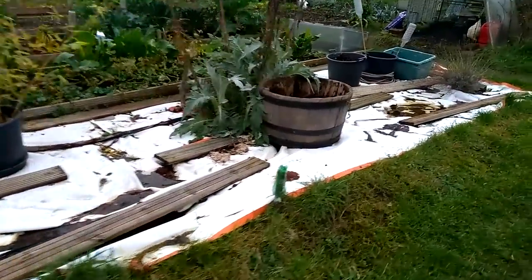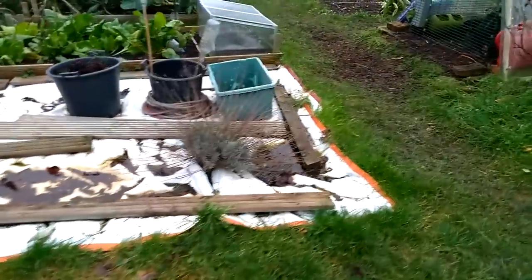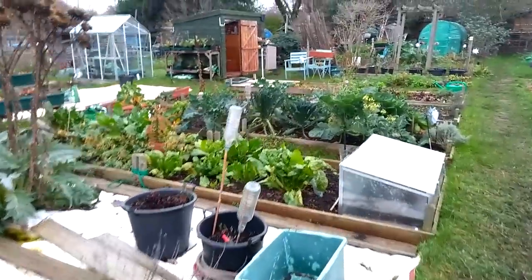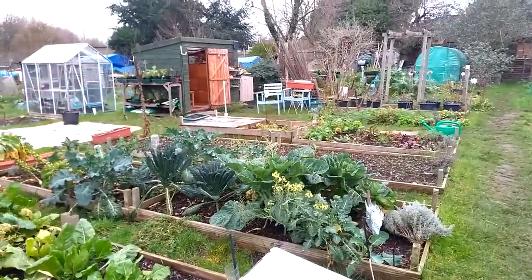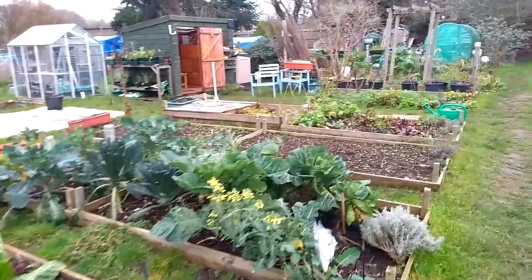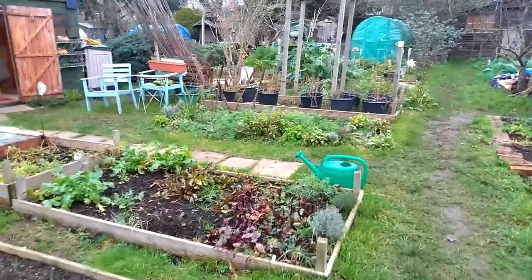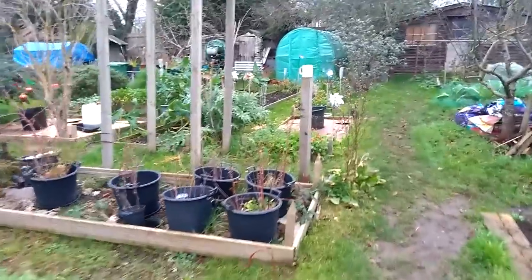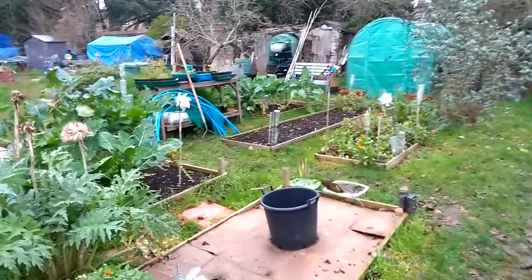So our boundary goes up to the corner of the vinyl here, and then I'll keep our plot neighbour out of view, but you can see that that's the path that goes up to our polytunnel, and this is the boundary of our plot, and the path is the path between our plot and our neighbour's plot. So we carry on up here, again back to the plot we originally had.